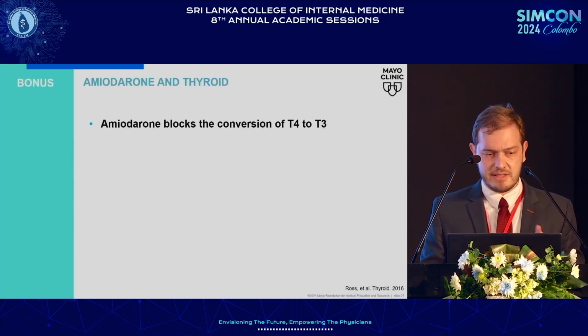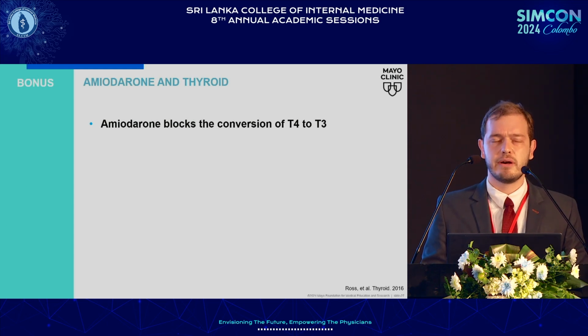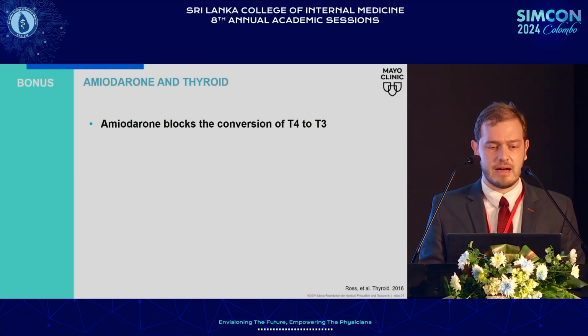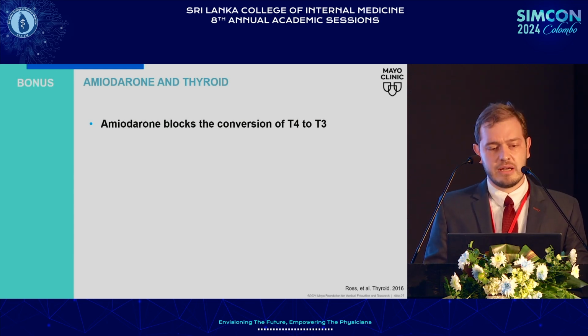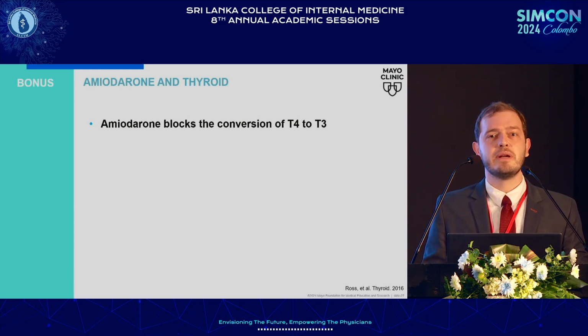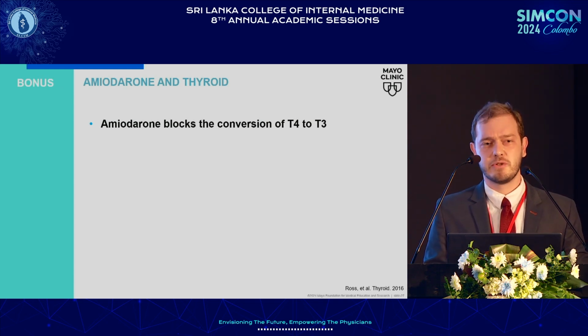And finally, this is just a bonus slide because we get far too many calls when we're at the hospital service. Amiodarone and thyroid like each other but hate each other. It can do far too many things, and it's far too complicated. We might need like 4 hours just to talk about it. But keep this in mind.